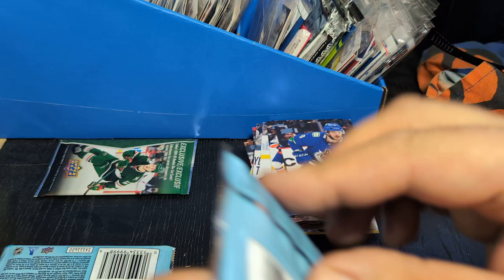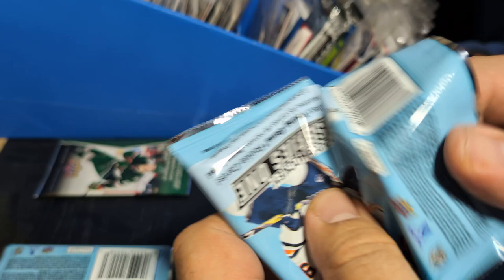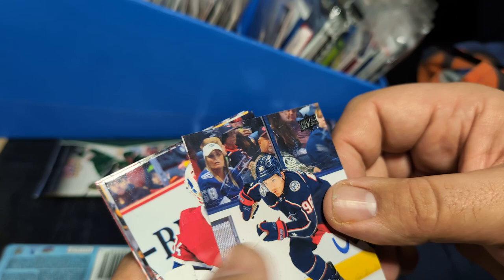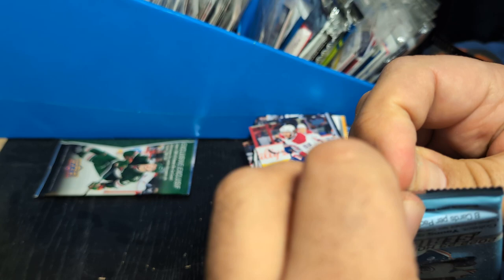Down to two packs left. About 80 cards, 8 cards a pack, 10 packs in this box. Hartman, Matheson, Anderson, Roslovic, Jake Allen, Marchand, Murphy, Hoffman, all base cards in that pack. What a ripoff. So far, nothing good, nothing spectacular. Hopefully this last pack gives us something.